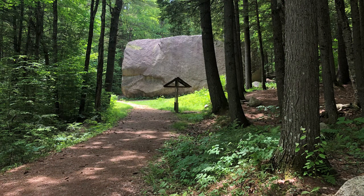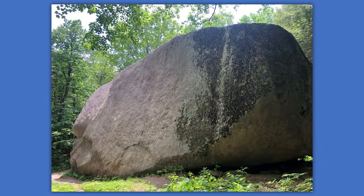It's a great trip for anyone in New England, or if you're visiting New England, just because of the historic nature of this giant geological wonder. Anybody could then say they've seen the largest boulder in North America. We can say it now. All right.